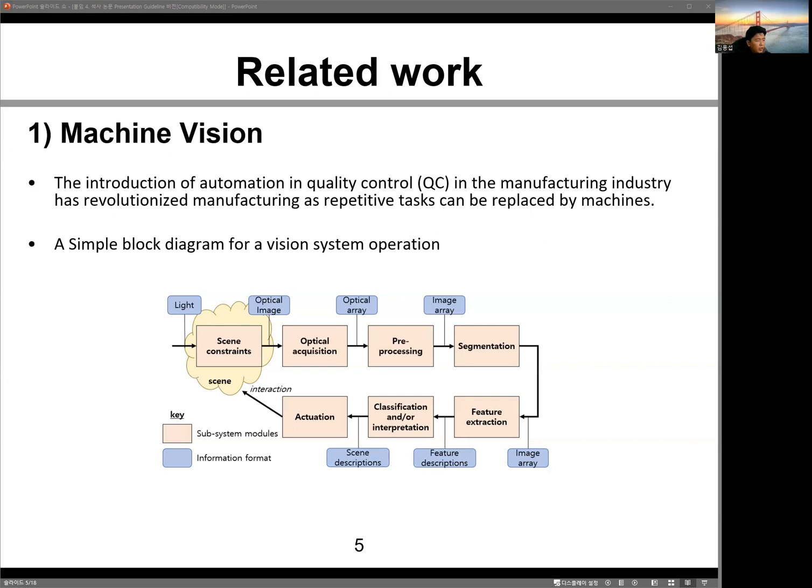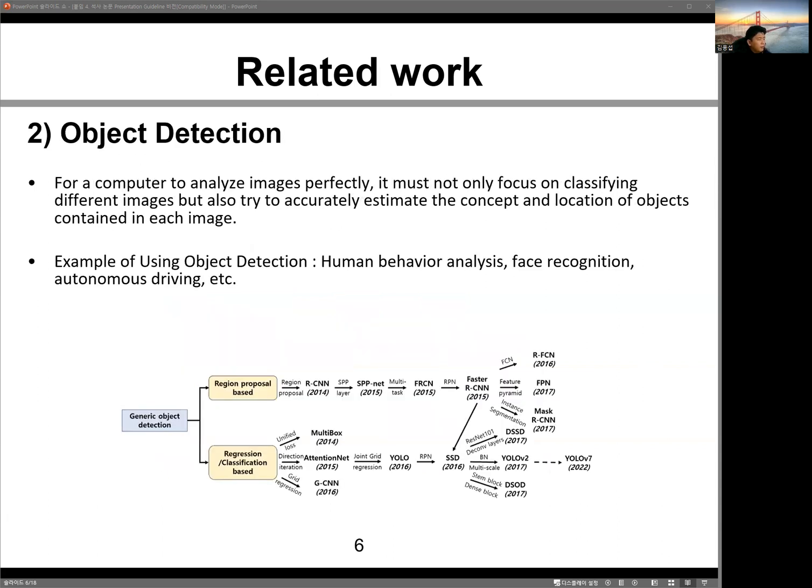In this study, we try anomaly detection through an object detection algorithm, not the previously used anomaly detection method. For a computer to analyze an image perfectly, it must not only focus on classifying different images, but also try to accurately estimate the concept and location of objects contained in each image. Object detection is generally used for human behavior analysis, face recognition, and autonomous driving.